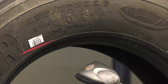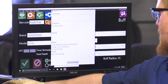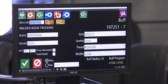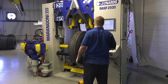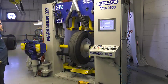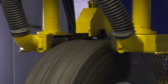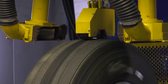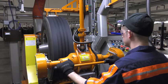Computerized buffers prepare the casing to an exact diameter with a radius that mimics the radius of the original tread to ensure the forces applied to the retread are as close as possible to a tire in its original condition. Technicians must program the size, manufacturer, and model to ensure the buffer prepares each individual casing for maximum performance. This is not a one-size-fits-all process.